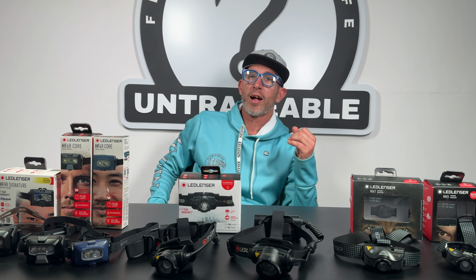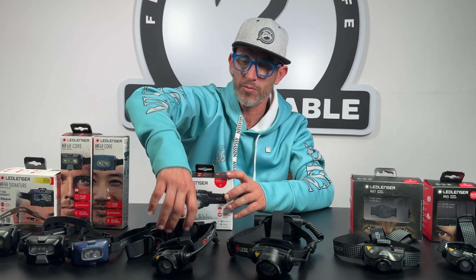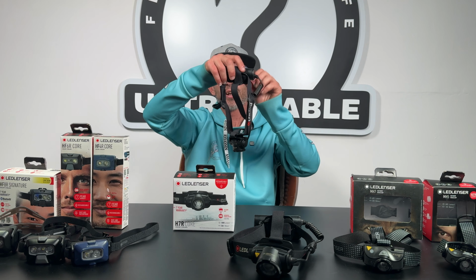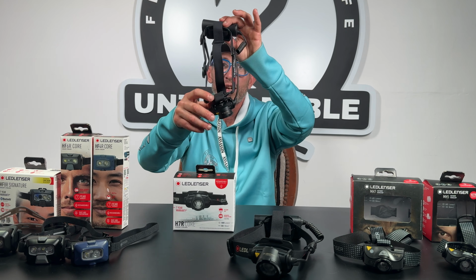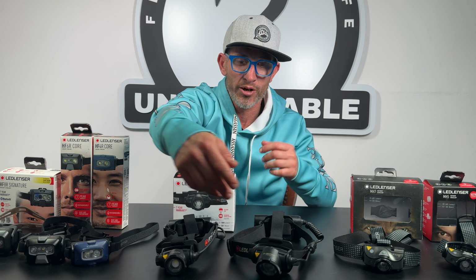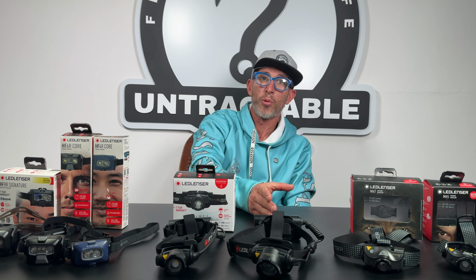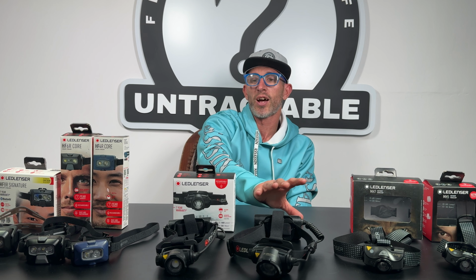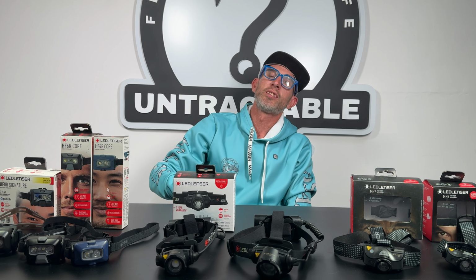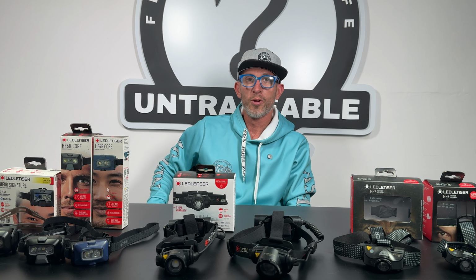I run the H7, which is the headlight there in front of me. That's a 1,000 lumen headlight, which is more than bright enough for fishing. I'd say anywhere from 600 lumens upwards. I know the H15 runs at 2,500 lumens, which is super bright, but sometimes you need that sort of light. Anywhere between 600 and 2,000, 2,500 lumens is more than adequate for fishing.